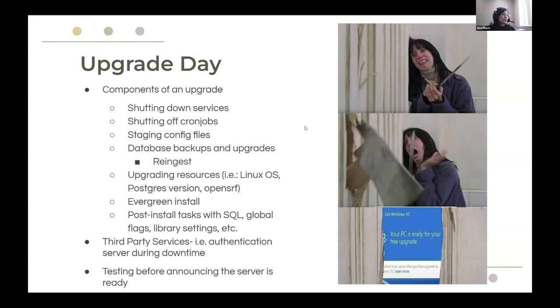Third-party services, it was mentioned before that they should be notified when an upgrade happens. If you have to get in touch with them again when an upgrade is finished, I typically don't do that because that's really up to our director of user services. But that's just another task outside of just Evergreen-based things that you have to have a team involved in when you do the upgrade day stuff, especially when you're done with the install.